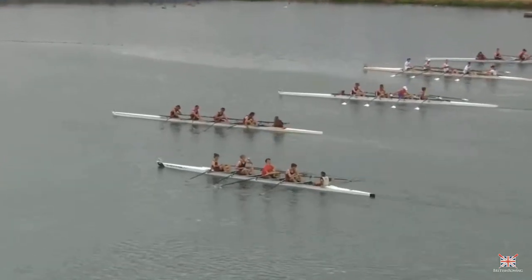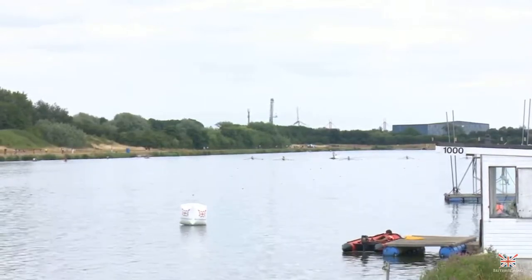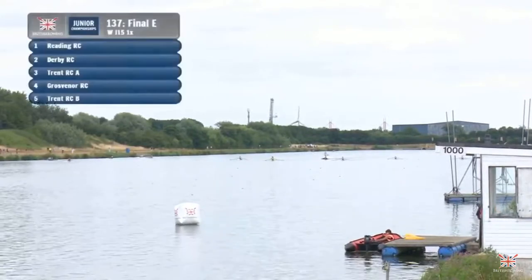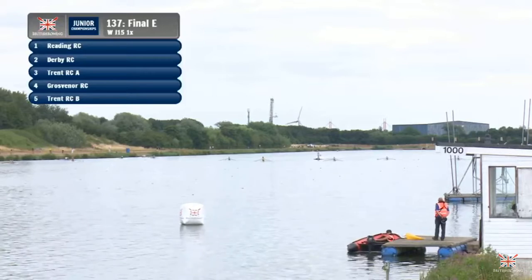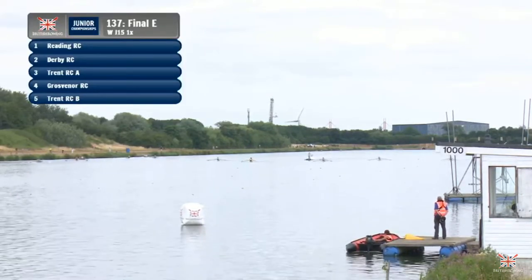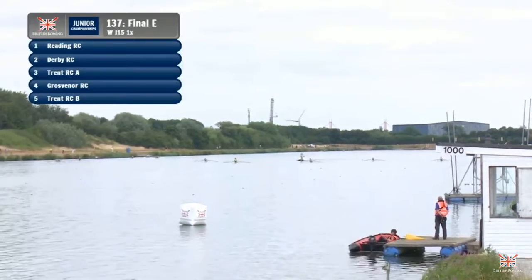We now move on to the E final for the women's junior 15s single sculls. In lane 1 on the near side it's Reading, in lane 2 Derby, in lane 3 Trent A, in lane 4 Grosvenor, and in lane 5 on the far side it's Trent B. Over to Warren for the early stages.